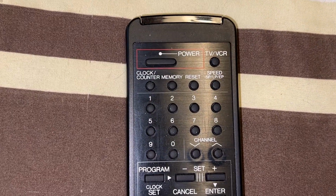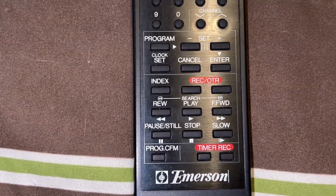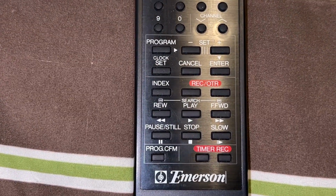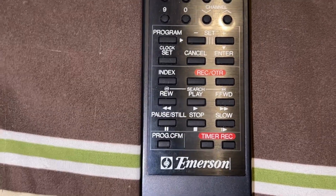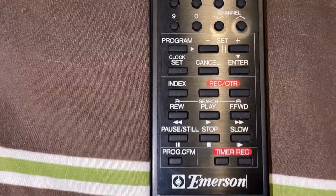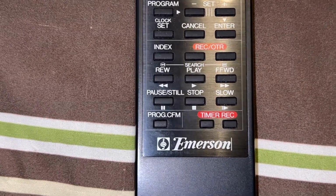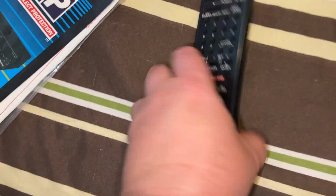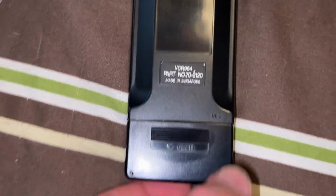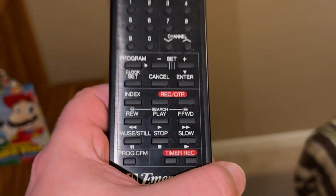But yeah, see, clock counter, memory reset, speed, program. It's pretty straightforward. And it does have VHS index search system. That's what I wanted to mention. It does leave the tape fully loaded, but this does not have a linear time counter. Let's see, pause still, slow motion, 2 buttons for timer record, program confirm. So yeah, let's just say, oddly the remote's made in Singapore. This takes 2 AAAs.